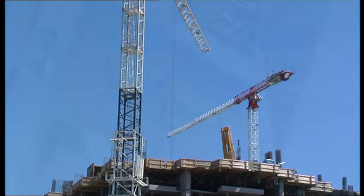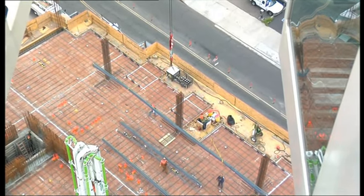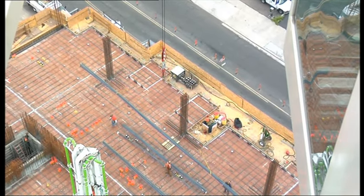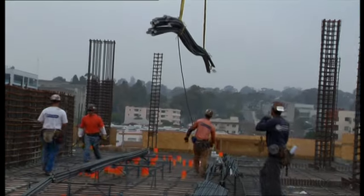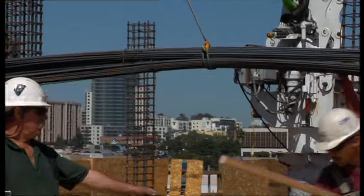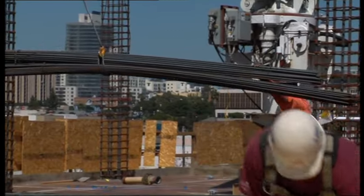Here are the tower cranes. They work high up in the sky. Look, they can see the whole foundation underneath them. The cranes are lowering something down to the builders. I wonder what it is. I see. It's a big bundle of special metal rods.